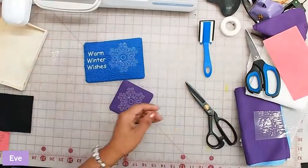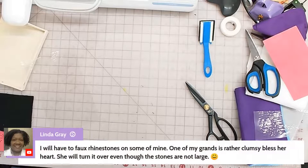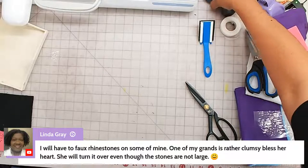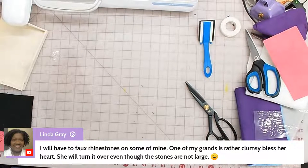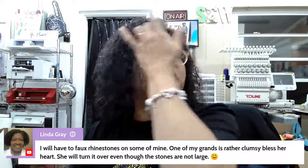So let's go over to, I'm going to take this with me. Let's go over to my, I left my trackball. Hold on. Let's go over so I can share the screen and show you how I set up the rhinestone design. And hopefully I'll have time to cut this out. All right. So let's see. We are going to settings. And we're going to go here and whoops, I got hair all over the place.